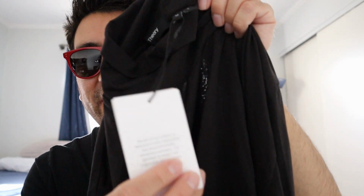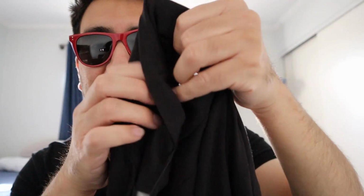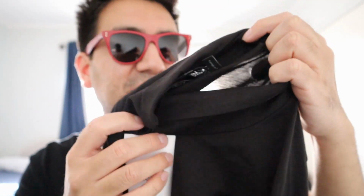I have a Theory turtleneck that I have here. It's made of organic cotton. And honestly, it's pretty thin. You could see it coming through right here. So I'm gonna try that on later and see how that is.